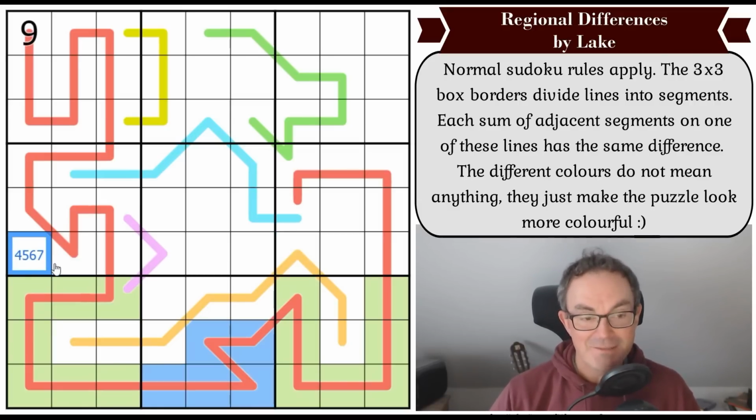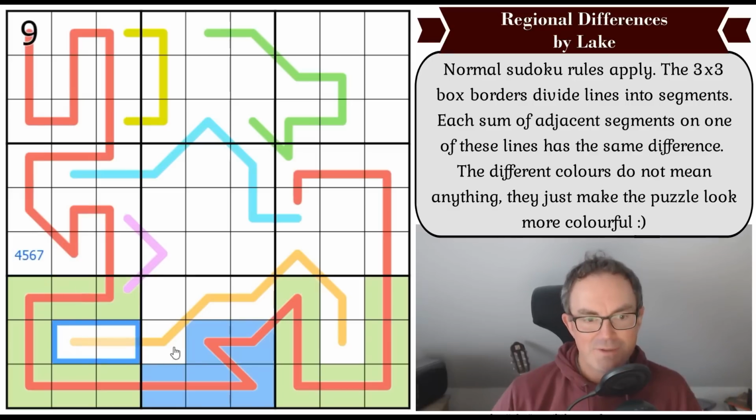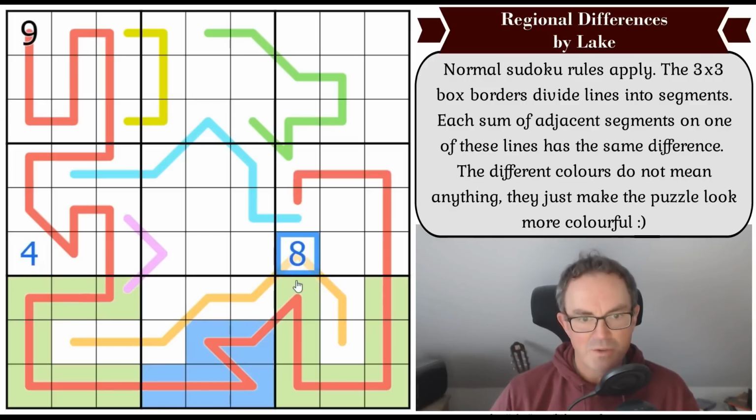Right, this has to be 4. And the reason it has to be 4 is the difference along this line is 0 in each case, but we know that this is twice the value of this. Now, if this is anything else other than 4, then this will be 10, this will be 10, if it's 5, say. This is going to be a double-digit number for all other numbers, because it's 2 lots of this. So that's got to be 4. That's got to be 8.